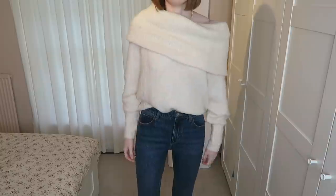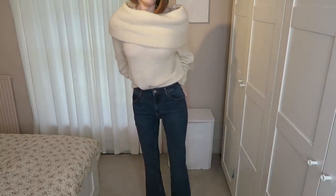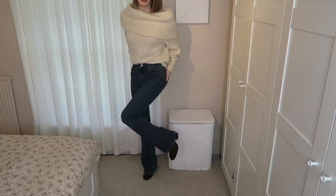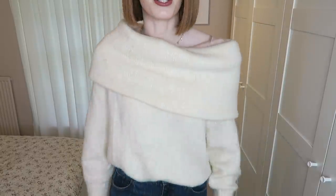But this would be the perfect jumper for going out for a nice dinner, or just going out in the slightly warmer autumn days. And then I've kept it super simple with its pairing, and I've just tucked it into these dark wash flared jeans from Zara, and I've got my dark brown Clarks boots on again that are super comfy. So it's a very easy outfit. I love outfits like this. They're just so comfy and easy to go with. So yeah, that is outfit number 3.